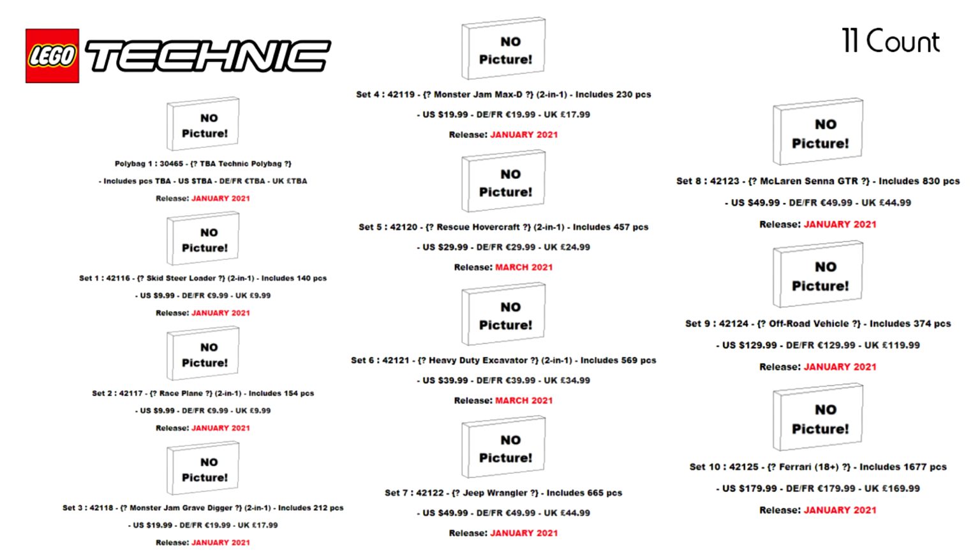Getting closer to the end of the list right here, we have LEGO Technic, which I don't really have too much to say about. We do have a polybag for Technic, which is under set number 30465, which I'm very interested to see what that's all about. I don't think we've ever really gotten a Technic polybag before. That should be releasing in January of 2021, with some of these other sets releasing between January and March of 2021.